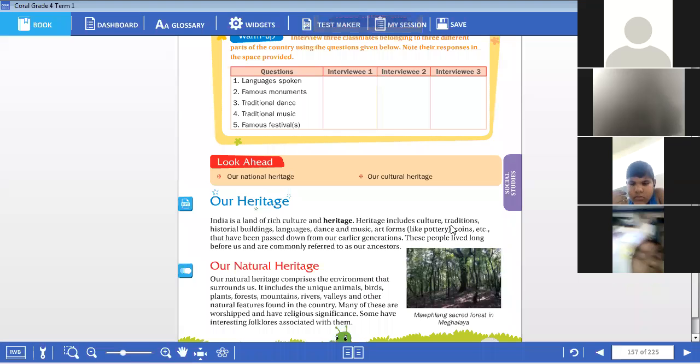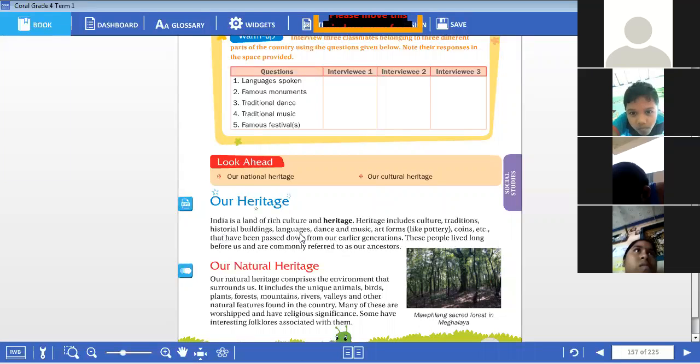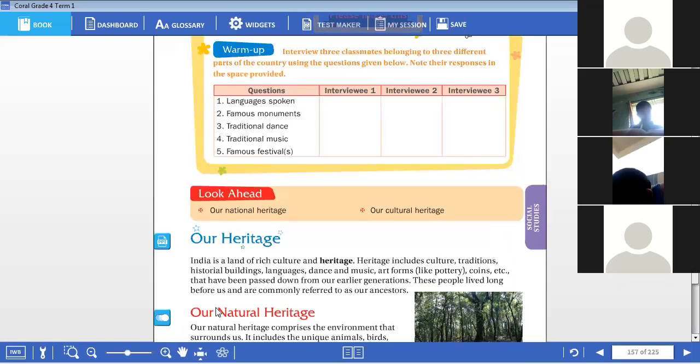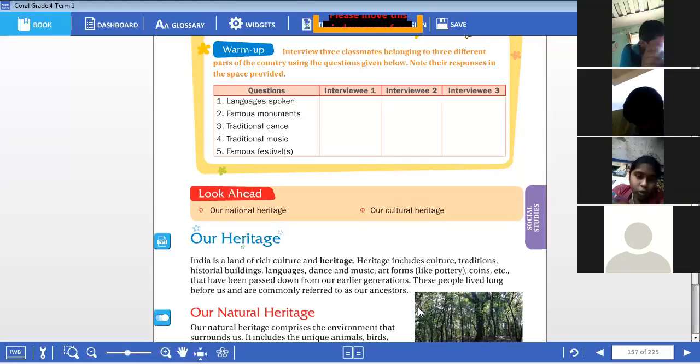Heritage. Traditions. Historical. Languages. Pottery. Generations. Referred. Ancestors.